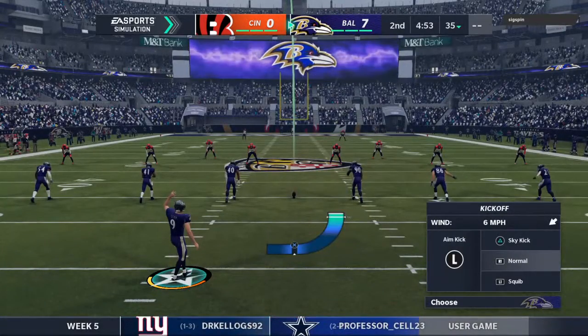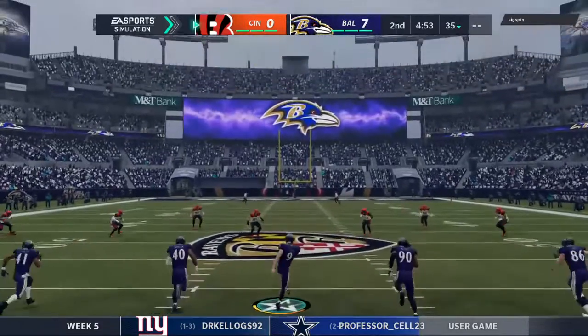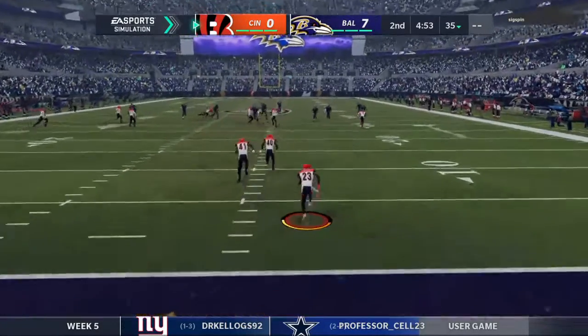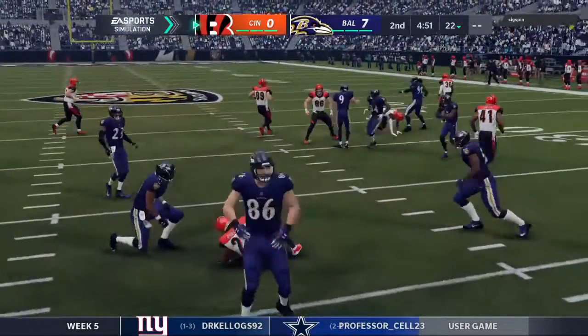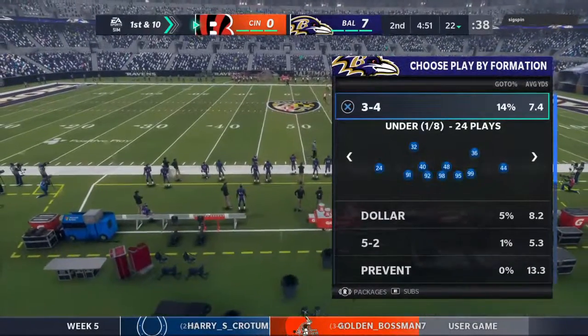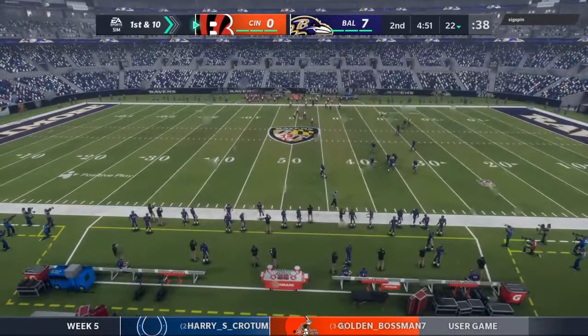Justin Tucker to kick off for Baltimore. Tucker now to kick it away following the touchdown. Fielded a couple yards into the end zone. And beyond the 20, but not by much. In fact, just a yard past there to the 21. First and 10 at their own 22-yard line.